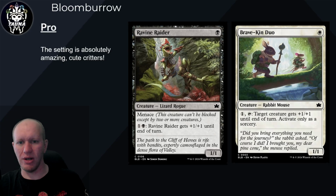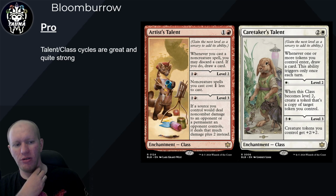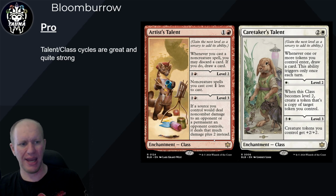On to Bloomburrow. So Bloomburrow is just an amazing setting with amazing cute critters. The talent cycle is really great and really strong. So, you've got these talents that are essentially classes, right? They're just called talents instead of classes. With it, you get a passive when you play it. And then you can upgrade it later on at the sorcery level. And as you go along, they evolve, and you get to the point that down the bottom, they have this really great mechanic usually. It takes a little bit to get there, but if you've got spare mana on a turn or something, you can be like, hey, yeah, I'll upgrade that.